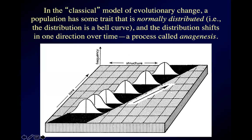This is what we used to figure that we'd see. On the x-axis, you've got the size of some structure, doesn't matter what it is, and time is graphed on the y. And early in time, you have this structure and it has a mean value right here. And of course, since it's a population, you have some members of the population that are smaller than that mean and some that are bigger and most in the middle. This is a bell curve.